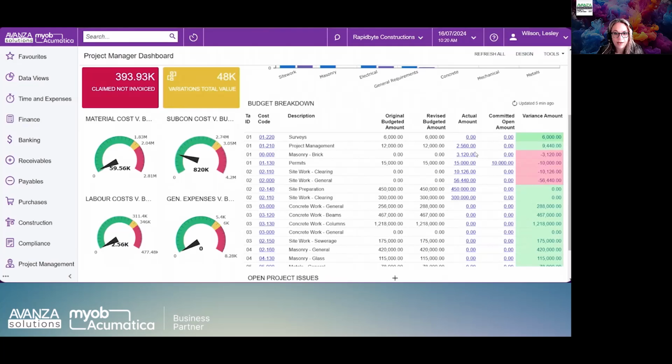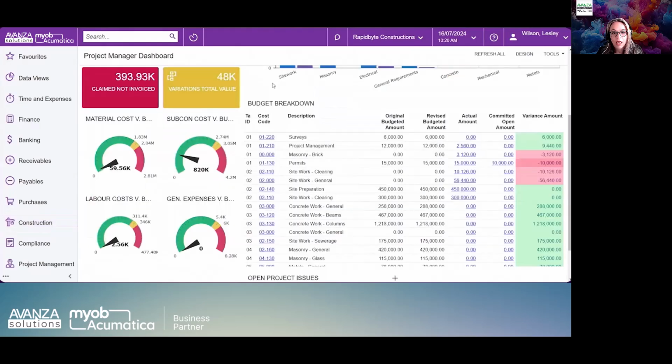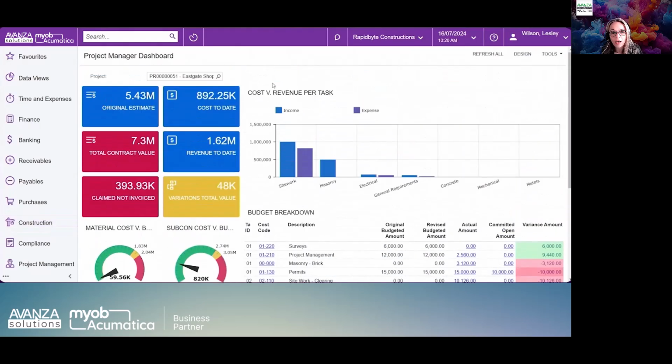For example, if I click here, it shows us an invoice from one of our subcontractors for $15,000 charged to the project. This is just one example of a dashboard in MYOB Acumatica, and these dashboards are highly configurable, allowing you to design them to display the most important information you need to make informed decisions about your projects.